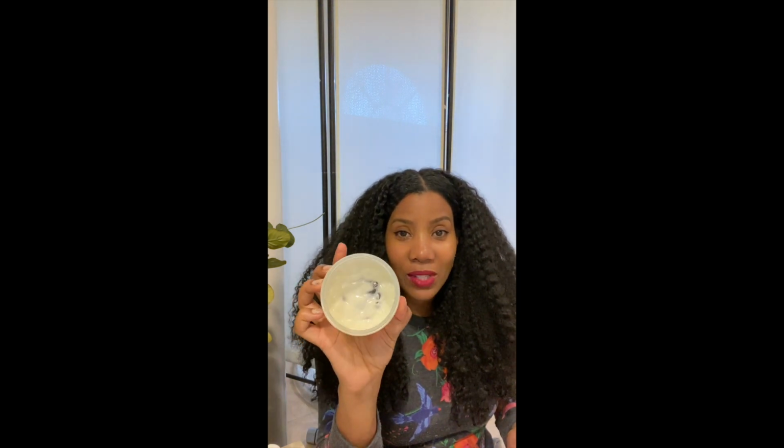Consistency is key. So doing this once a week for 10 to 15 minutes, just keeping it in your hair for 10 to 15 minutes, is way better than doing a 24-hour deep conditioning mask one time a month. You know what I mean? So it's more so the consistency of it versus just a one-off kind of thing. So I would recommend that you use this. And as I look at it, you can see I am almost out, because I use this every single week, and it's made all the difference with my hair.